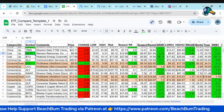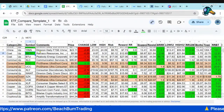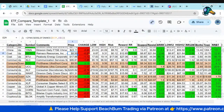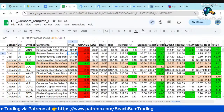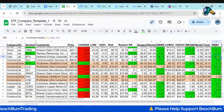I'm going to watch METC for another long in coal. Again, Trump's talking about clean coal, etc., more focus on coal. So I think there might be a good opportunity to re-long on coal. You see it's relatively close to its 52-week low. Again, a lot of potential upside, a little bit better than BTU from a 52-week standpoint, but not bottom to top.